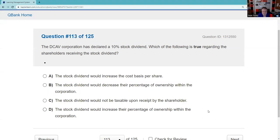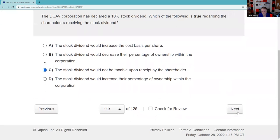A corporation has declared a 10% stock dividend. I would definitely know that stock dividends are not taxable, cash dividends are. I would definitely know that you end up with more shares at a lower cost base. So which of the following is true? The stock dividend would increase the cost basis per share. Well, no, actually it's going to lower, because you have more shares now. Your cost basis is the same, but you have more shares, so it's going to decrease. Decrease the percentage ownership? No change in proportional ownership. The stock dividend would not be taxable. That's true. Boom. Cash dividends are taxable. Stock dividends are not.